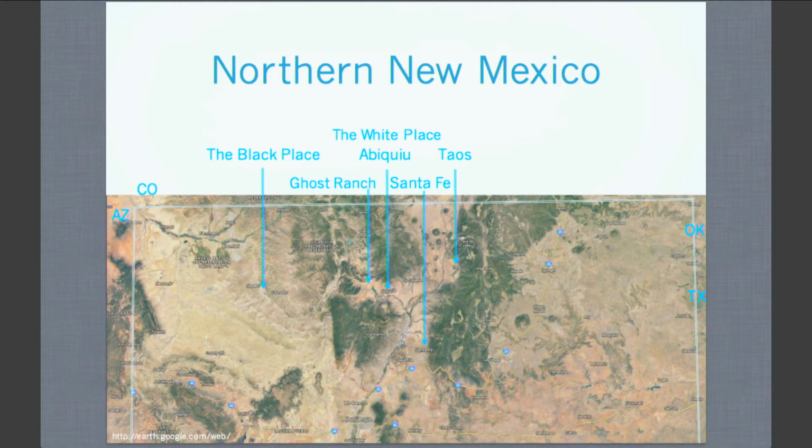So there's Abiquiú, there's Ghost Ranch. They're very close, yes. And so this would be the topics for the third year, potentially, looking at maybe 2 sites, the White Place and the Black Place, that O'Keeffe did lots of paintings of, in addition to the 2 places that she lived for the majority of her time in New Mexico, also in Santa Fe, where she lived for the last 2 years of her life and purchased another property there, and Taos, where she came in 1929, I think that's the right year, yes, and stayed with Mabel Dodge Lujan there.